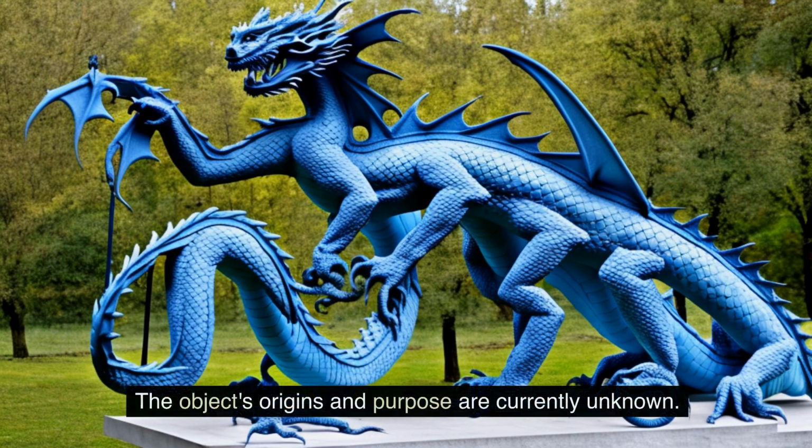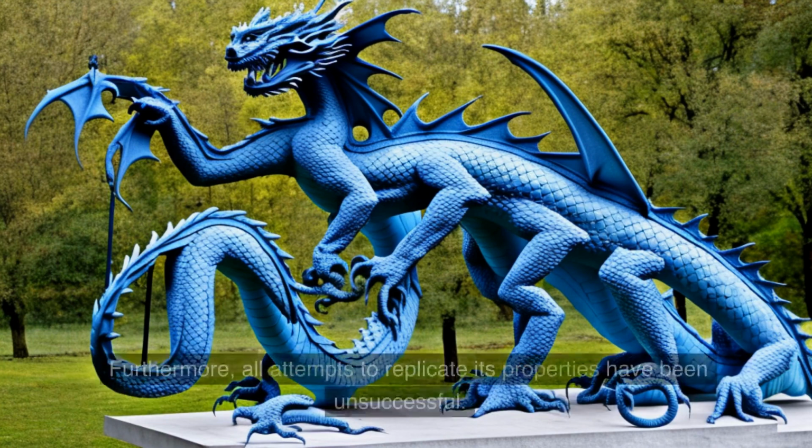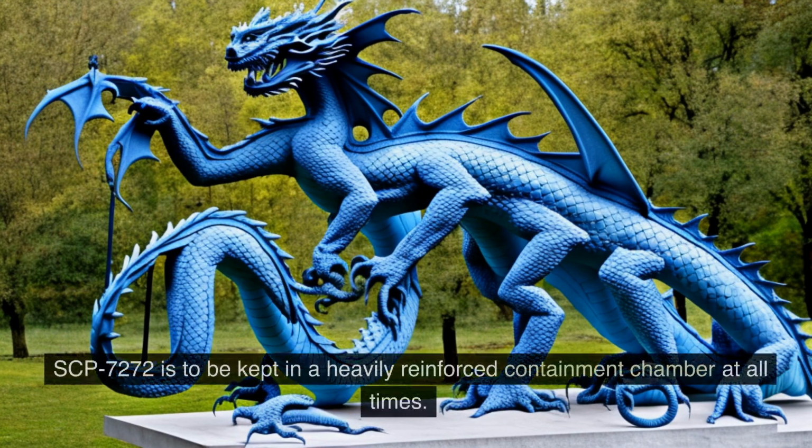The object's origins and purpose are currently unknown. The object shows no signs of any technology or machinery, making it impossible to determine how it generates such a high level of energy. Furthermore, all attempts to replicate its properties have been unsuccessful. The object is self-sustaining and does not appear to require any form of fuel or power source.